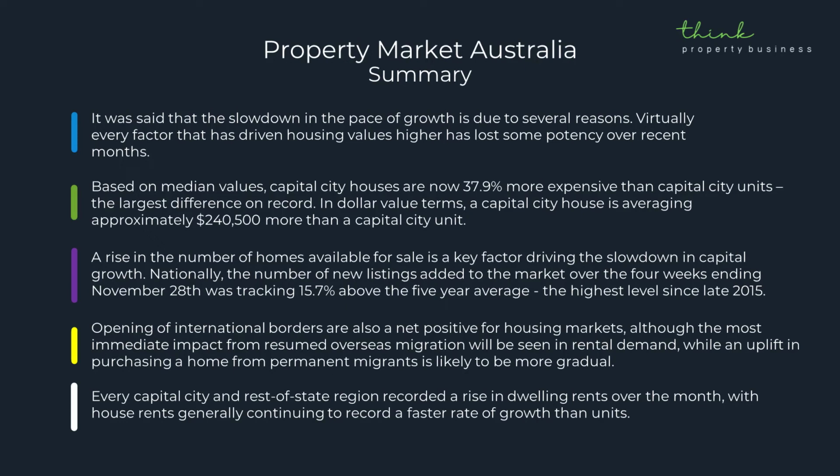A rise in the number of homes available for sale is a key factor driving the slowdown in capital growth. Nationally, the number of new listings added to the market over the 4 weeks ending November 28th was tracking 15.7% above the 5-year average, the highest level since late 2015.